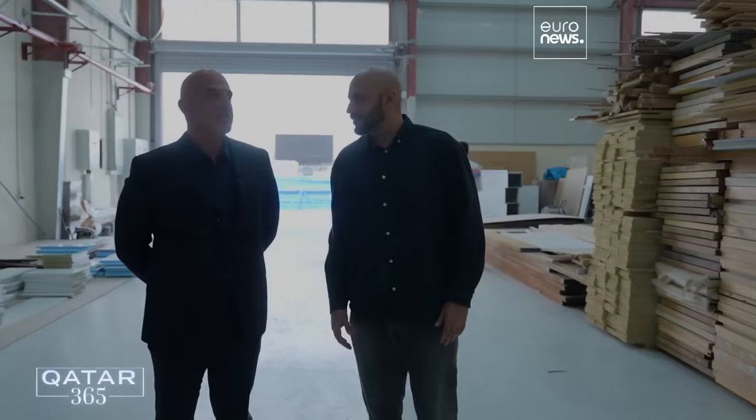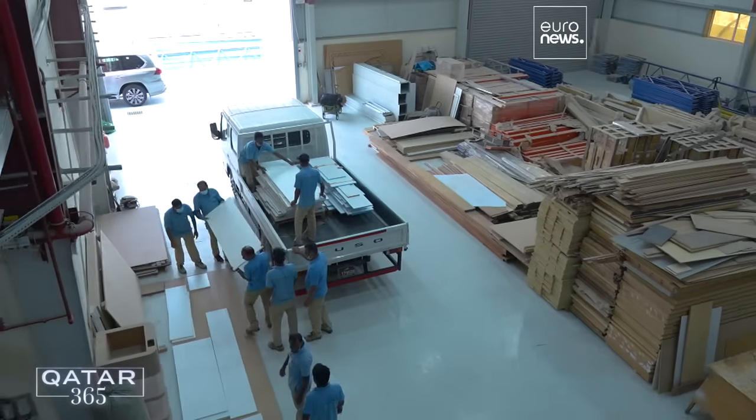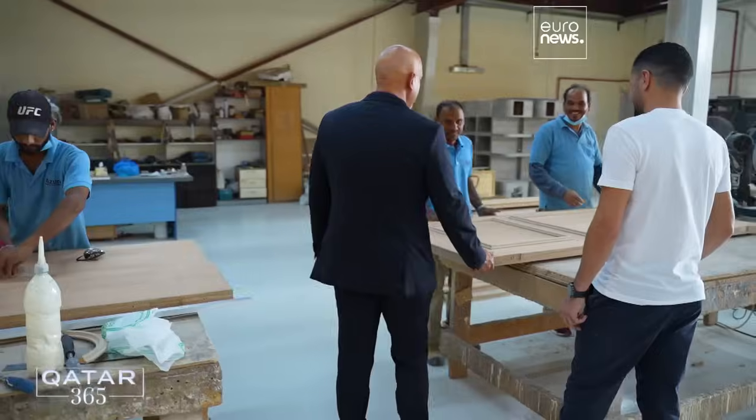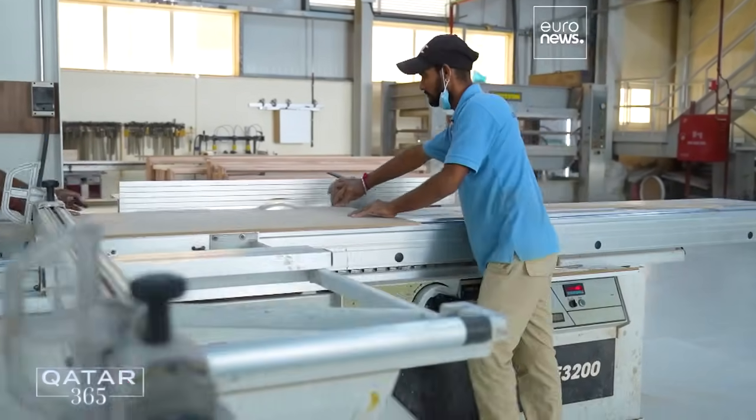I'm very happy. This is my dream, actually, to have a permanent workshop, because we have been in a rented workshop before, and now we have our own. For me, as a person who lived in Qatar and studied in Qatar, I would like all my life to have some products in Qatar and carry the name made in Qatar. We can do a lot of work here in Qatar, and we don't need to import it from outside.